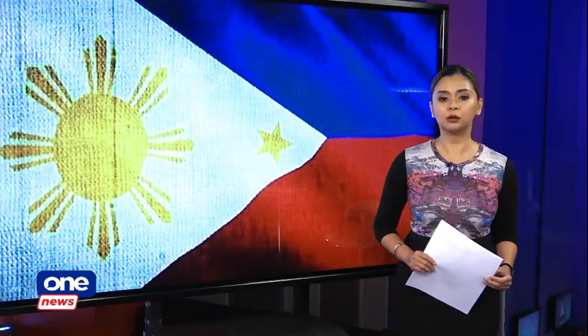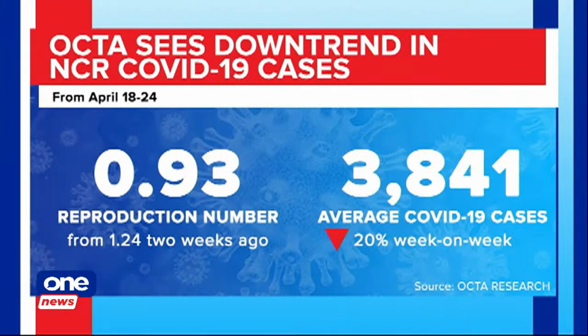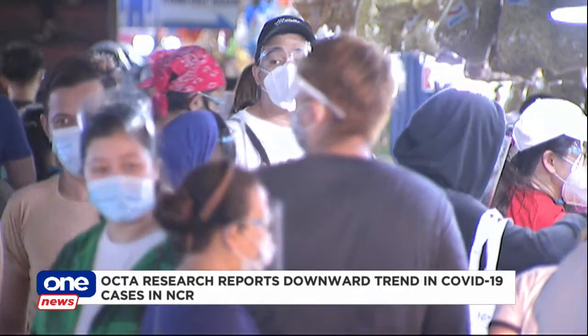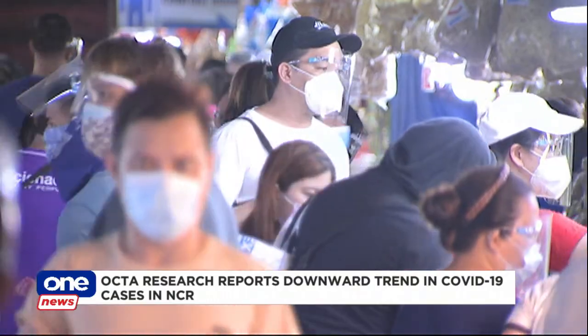The OCTA research group saw a downtrend in COVID-19 cases in Metro Manila last week. In the latest report, OCTA research said the COVID reproduction rate in NCR dropped to 0.93 from the earlier reported 1.24. This brought down the average number of cases in NCR to around 3,800 this past week, a 20% drop from the week before. However, OCTA research fellow Guido David warned that the improving COVID-19 situation should not be taken as a signal to ease restrictions.